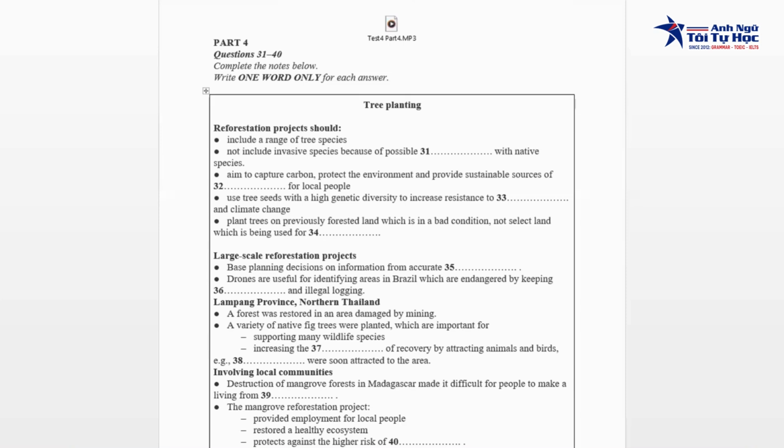A good example of where the right trees were picked to achieve a restored forest is in Lampang province in northern Thailand. A previously forested site which had been degraded through mining was reforested by a cement company, together with Chiang Mai University. After spreading 60 centimeters of topsoil, they planted 14 different native tree species, which included several species of fig. Figs are a keystone species because of the critical role they play in maintaining wildlife populations.